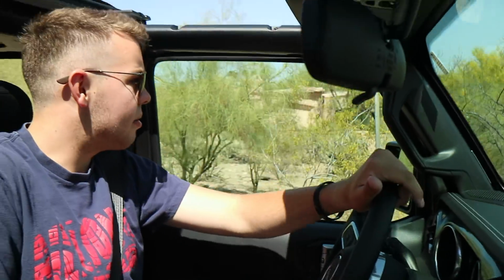Obviously comfortability is the biggest one. They completely redid the interior when it came to the JL, and I think they made a killer decision doing that. The Jeep is fun. It's fun to have a car that kind of drives like a Jeep, and it's kind of rough and bare bones, but the prices on JKs got up pretty good. You couldn't really get a JK for under 40,000 if it was a 4-door, I guess, if you wanted to spec it out.